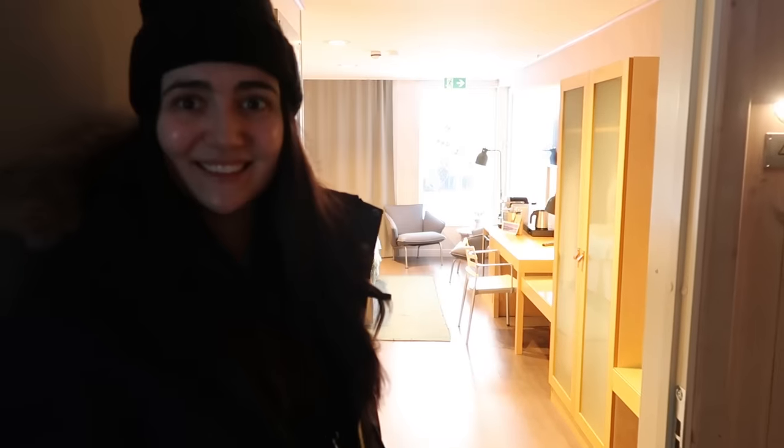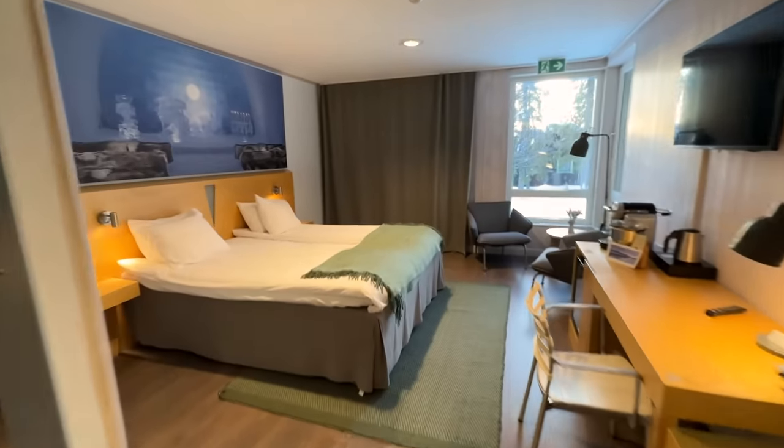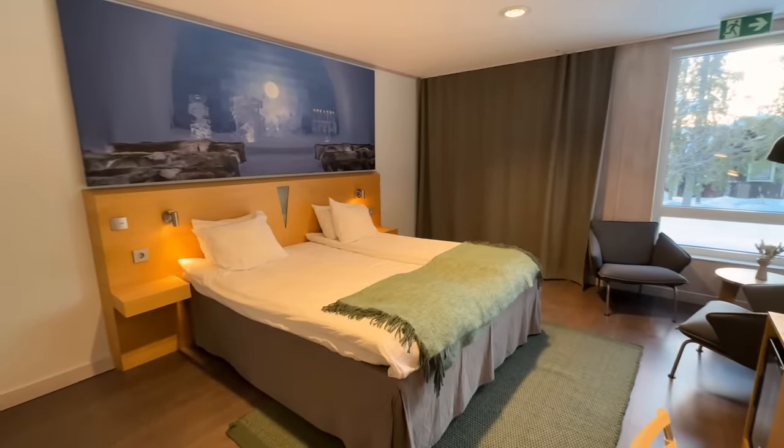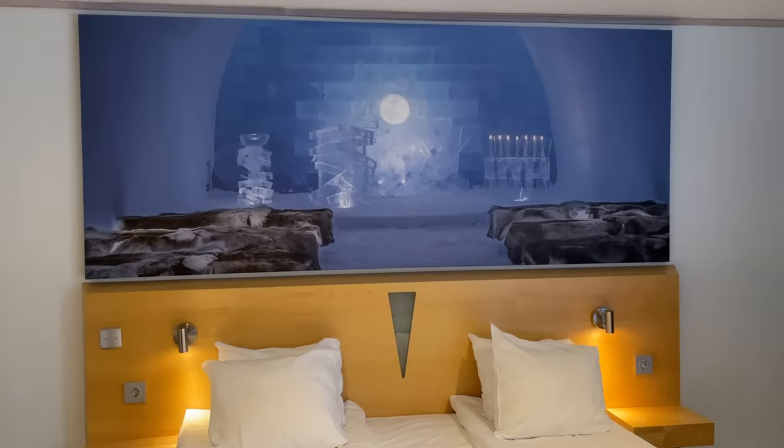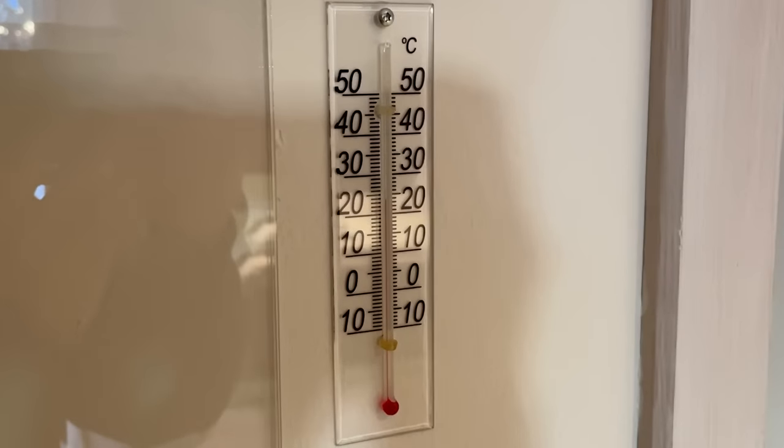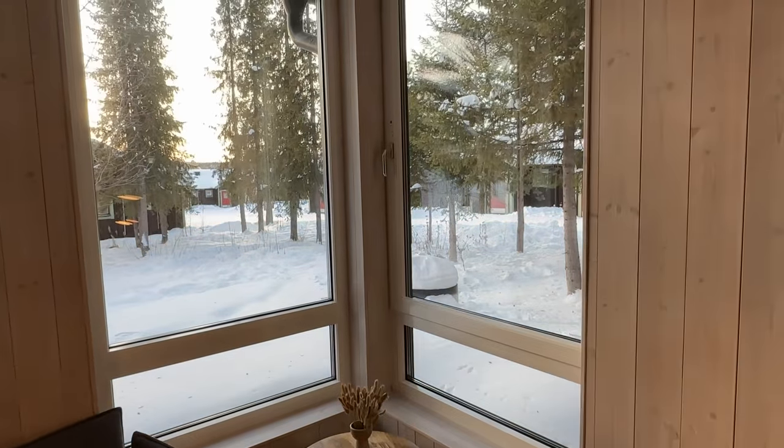Ooh, come on in. Oh, this is a nice room. Oh, look at this. Wow. This is nice. For health reasons, you're not supposed to sleep for more than one night in a row in the actual cold ice rooms, so these warm rooms are key for people who want to stay at the resort for more than just 24 hours. Overall, I think this warm room is really cute.